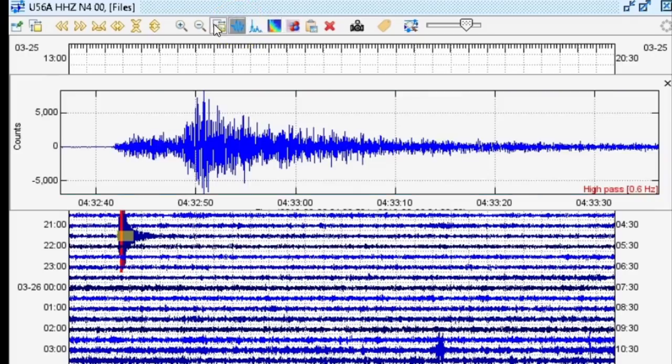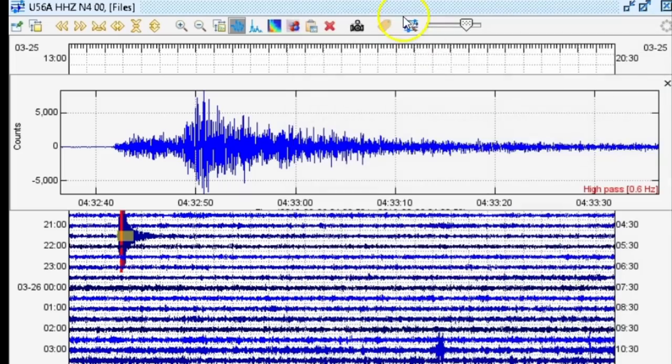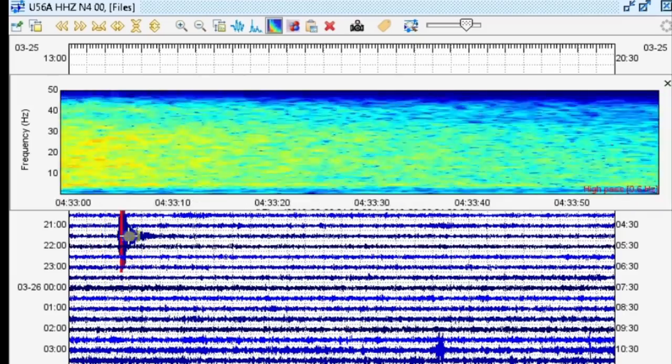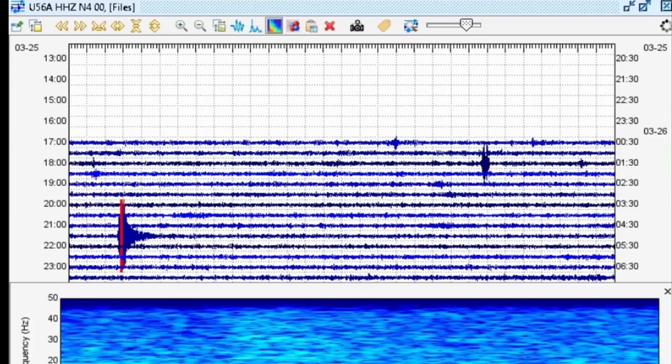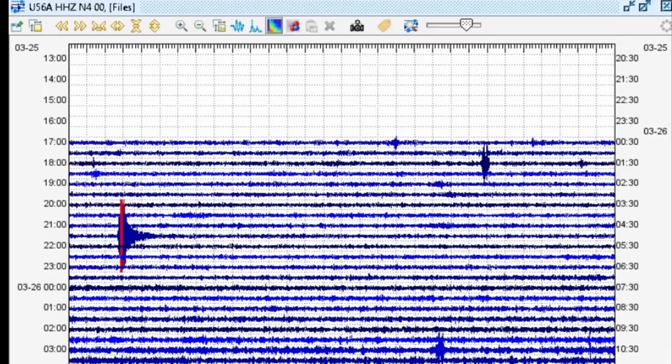Very strange. Let's do a frequency extent of 55 hertz, if that'll let me. Nope, it'll only do 50, but still. High frequency earthquake. Normal tectonic event. Lasted a good amount of time. This is the one that was felt by many more people. Looks like there's some background noise increasing, but I don't know what it is.